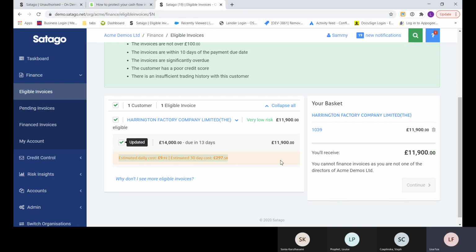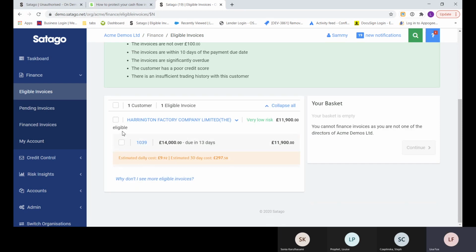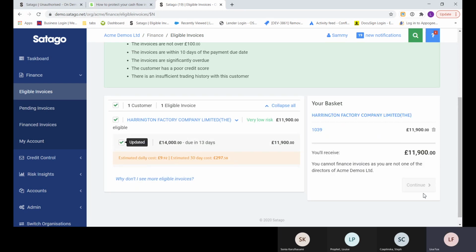It's upfront, it's transparent. The business owner can see exactly what it says on the tin. There's no hidden surprises or hidden fees or charges. It's exactly what you see here is what you get. So if they want to go ahead, they'll simply select the invoice and continue on.